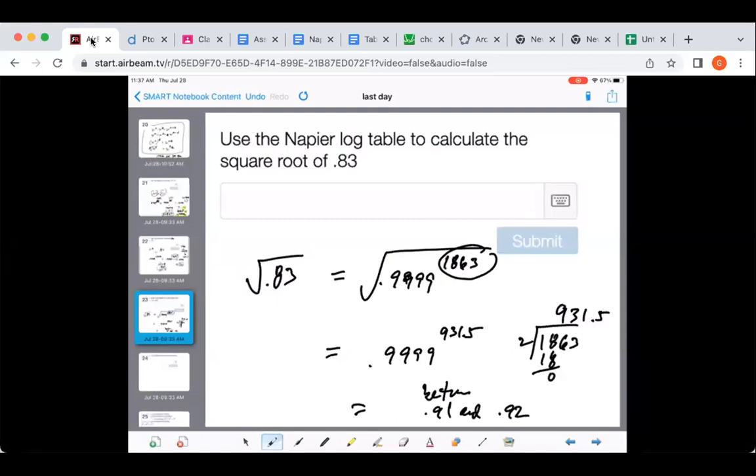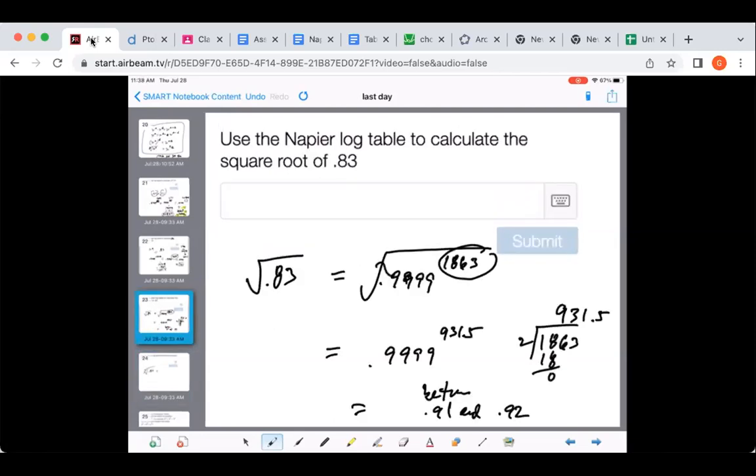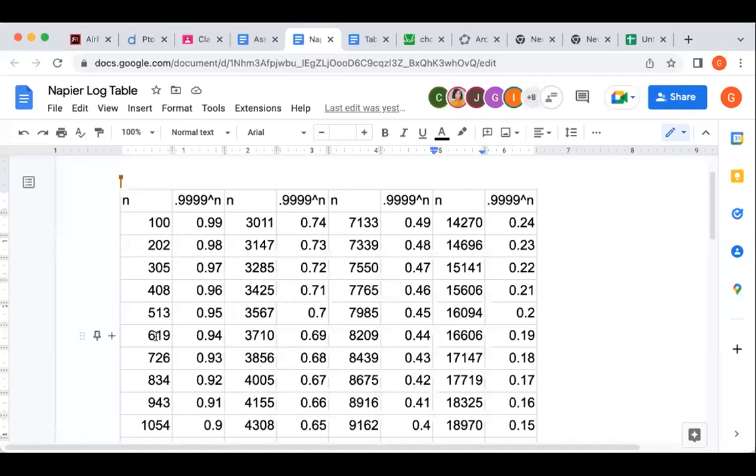Beautiful, nice. And finally, if you want to do another root, like the cube root of 0.83, it's the same thing. 0.9999 to the 1863. I think it's 1863. Yep. But the only difference is we divide by 3 and get 621. Which when we go to our chart, we find it's very close to 0.94.